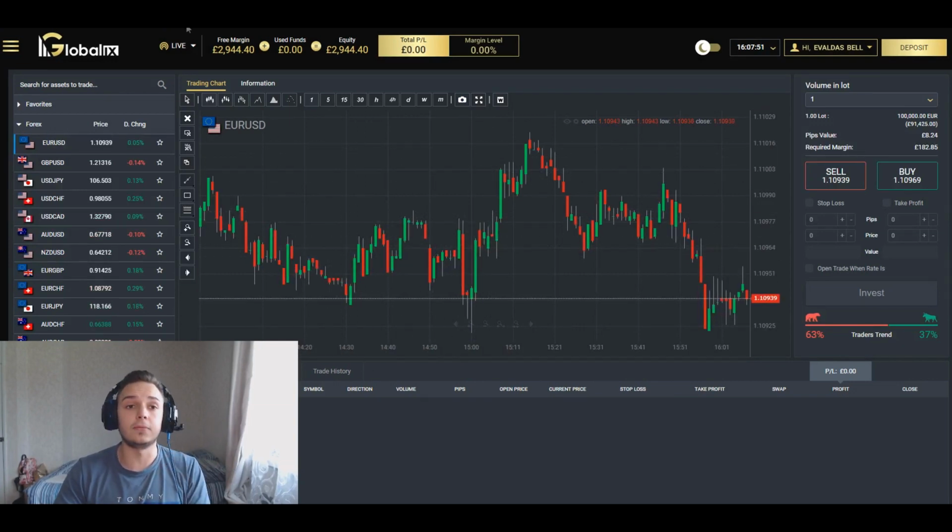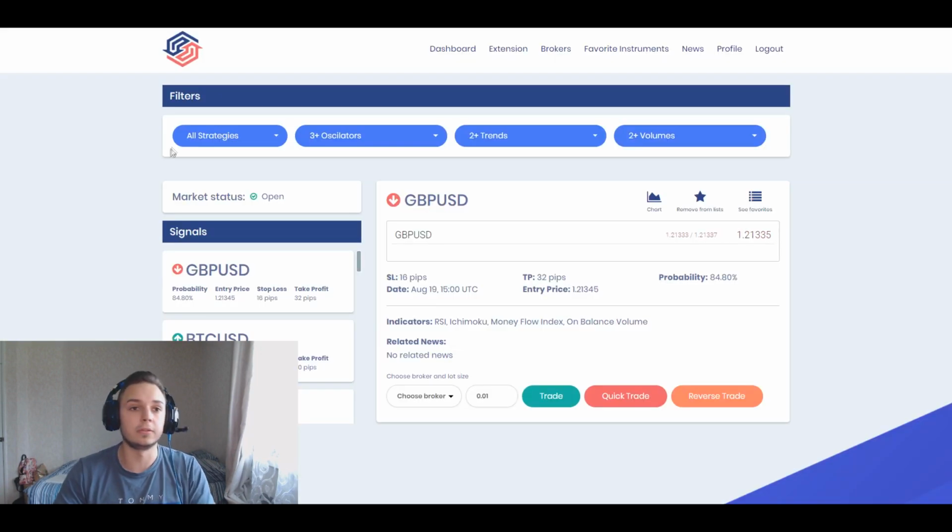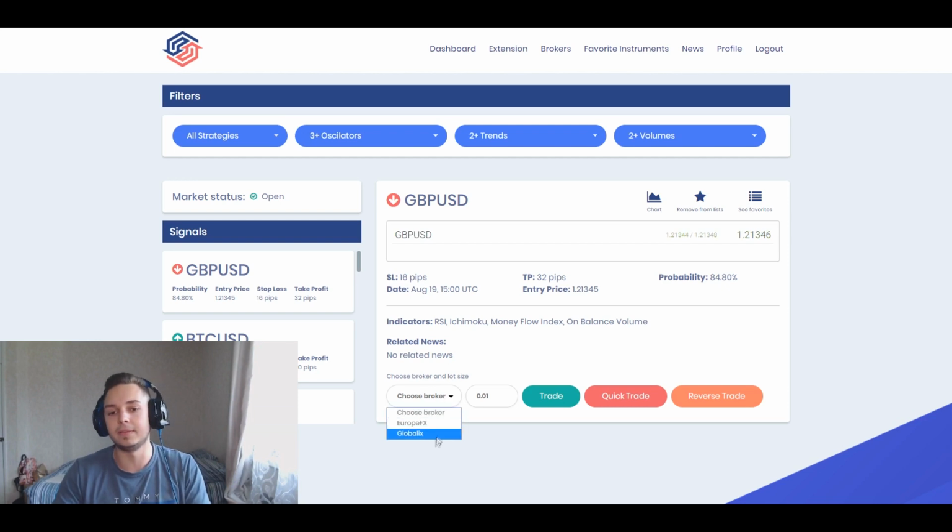And yeah, so let's trade a few trades, see how we do on the fxcoinbot, and tomorrow I'm gonna show you my results as well. So fxcoinbot GBP USD, as I said, I like this trade, so I'm gonna place it straight away. The SL and take profit levels are not the best. SL is 16 pips, take profit is 32. You don't want your SL to be 16, honestly. You get kicked out from the market too quickly, so we're probably gonna increase that.